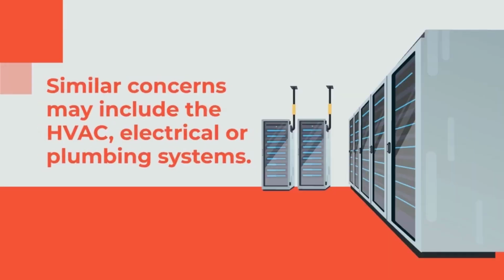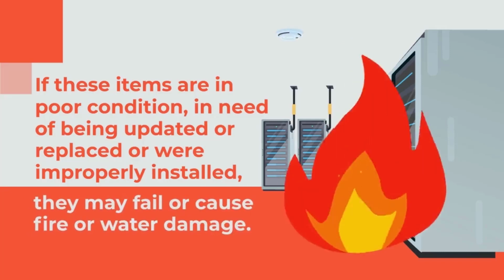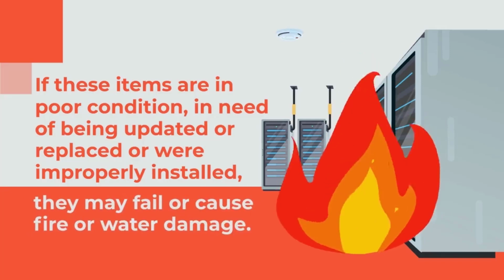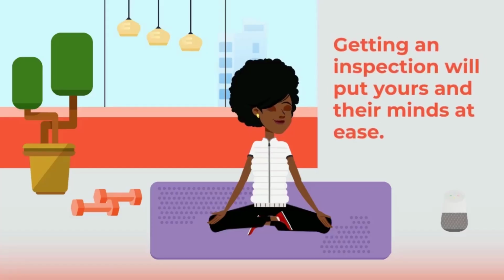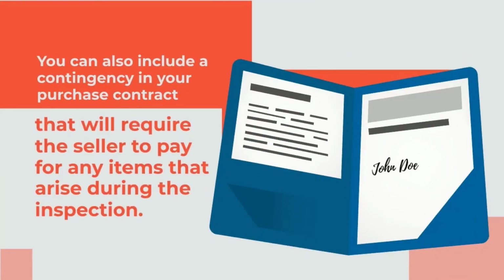Similar concerns may include the HVAC, electrical, or plumbing systems. If these items are in poor condition and in need of being updated or replaced, or were improperly installed, they may fail and cause fire or water damage. Getting an inspection will put yours and their minds at ease. You can also include a contingency in your purchase contract that will require the seller to pay for any items that arise during the inspection.